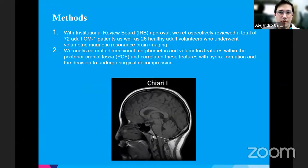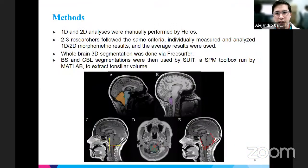So with IRB approval, we retrospectively reviewed a total of 72 adult patients with CM1 diagnoses who had undergone volumetric brain imaging. And we compared this to 26 healthy adult volunteers that were age matched. We analyzed multidimensional morphometric and volumetric features in their posterior cranial fossa using a number of software. We analyzed one-dimensional, two-dimensional, and three-dimensional characteristics in their posterior cranial fossa in a semi-automated fashion.